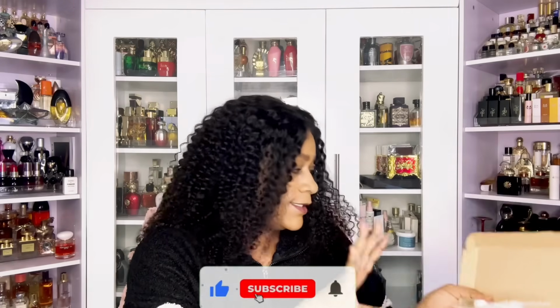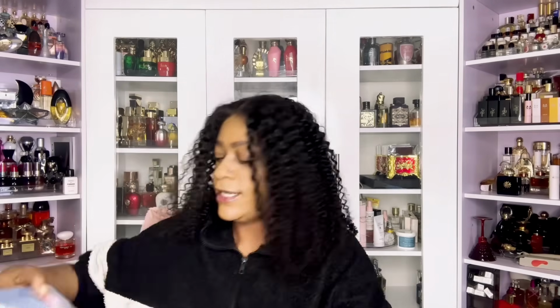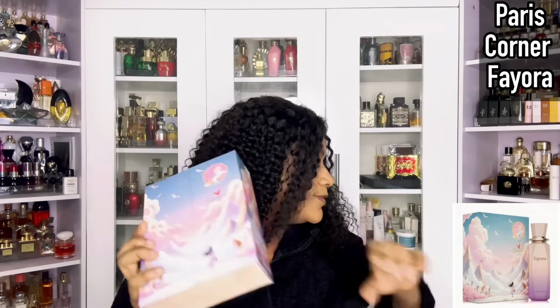We have a haul. In the previous video, I said I was going to give you a close-up of these fragrances that I got from Haiji Scent, and I also have full fragrances. So I'm going to show you what I've added to my collection. The very first one being Fiora from the House of Paris Kuna. This kind of reminds me of this. This I had in my collection for a while. I'm not sure whether it's going to be in the same vein. So let us unbox and I'll tell you my thoughts.